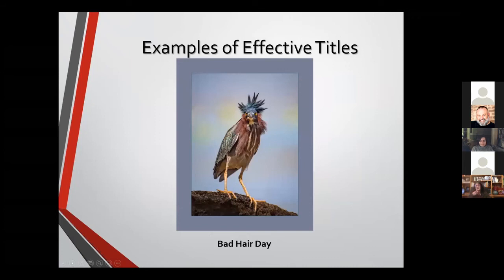Again, this one is going to make somebody laugh, right? Bad Hair Day, you're certainly not. I mean, I wasn't expecting that. And you'll hear the jurors chuckle, which is good. And it's also telling the story of what you expect to see, right? That's what's going on in the image.